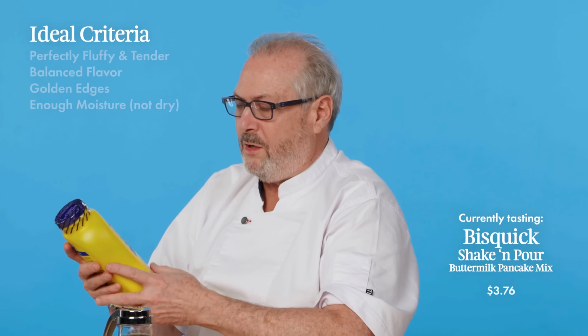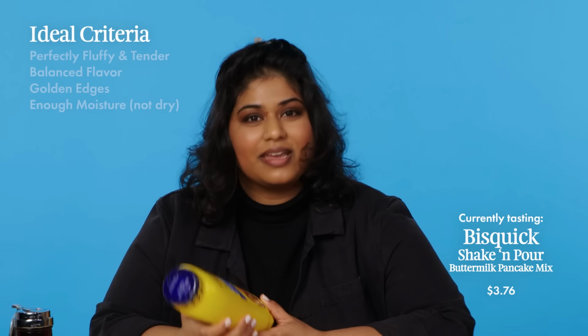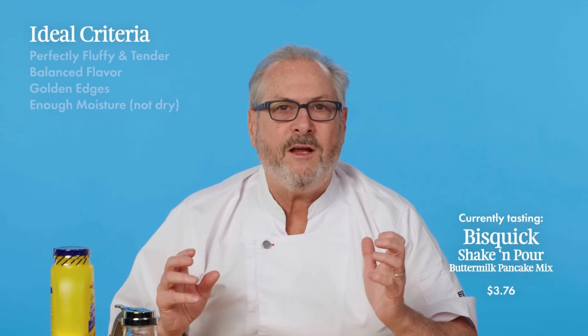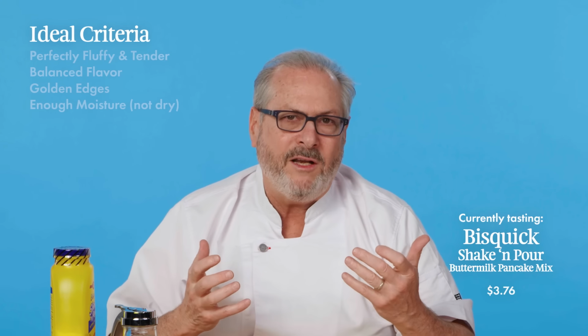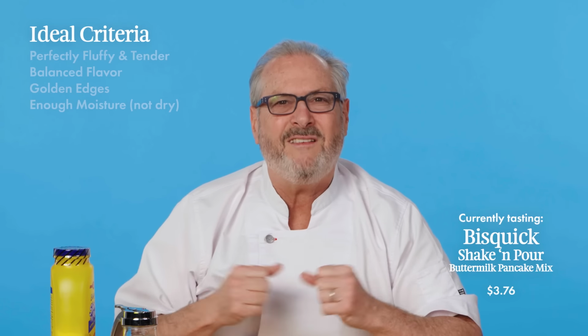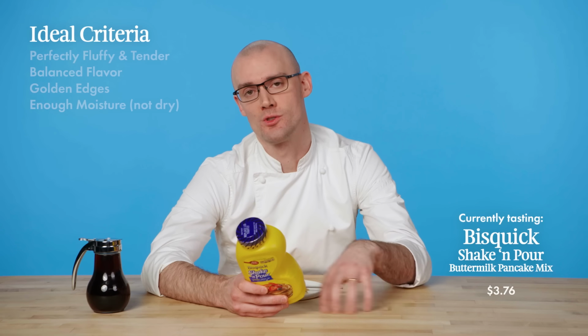Bisquick Shake and Pour. Oh God, what did our world come to? Yeah, that's why. Shake and pour, what a revolutionary concept. Just add water. So if you take all of these dehydrated dry ingredients and you just add water to it, it's gonna taste like a sponge, chewy and dense. The sugar and the dextrose, this is why this is more sweet.